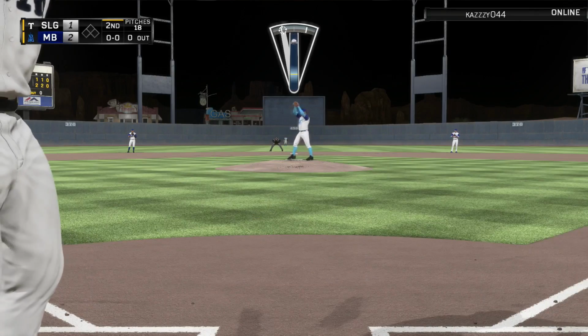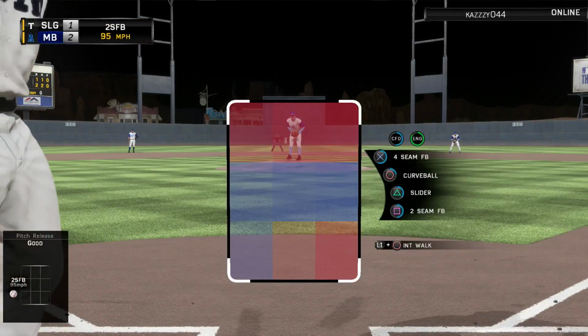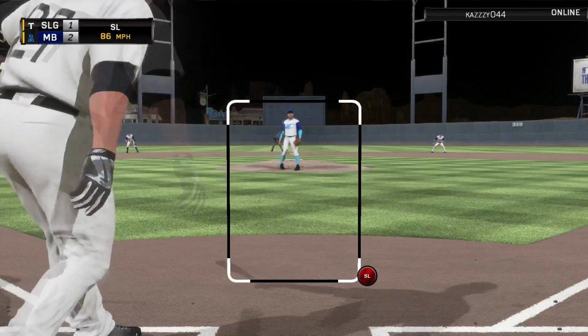Next batter we have Trout. This is righty on righty, so this shouldn't be as difficult. Start him off with a two-seamer down and in, trying to jam him. Next, I'm going to go with a slider away. Get him to swing and miss there.